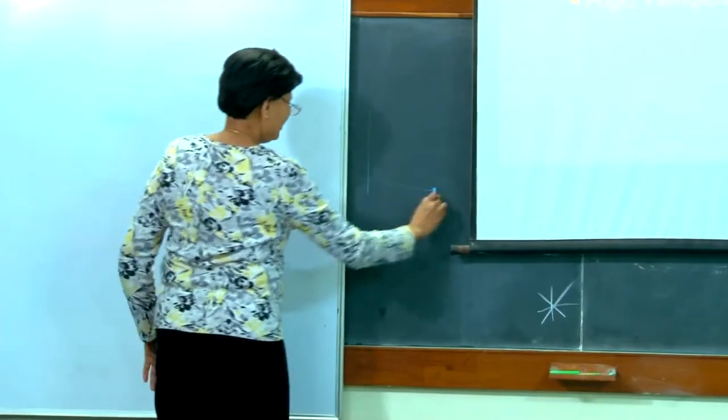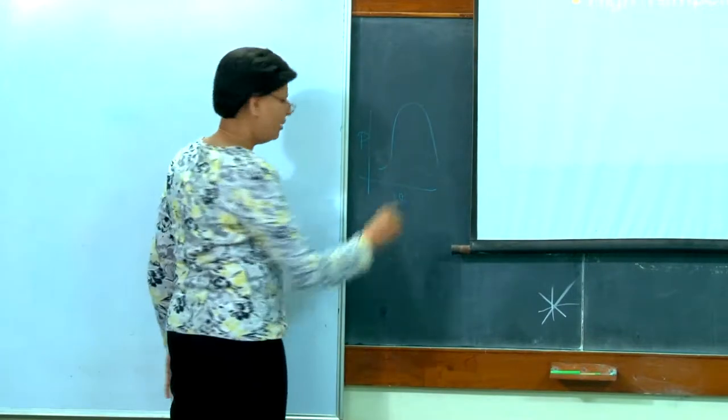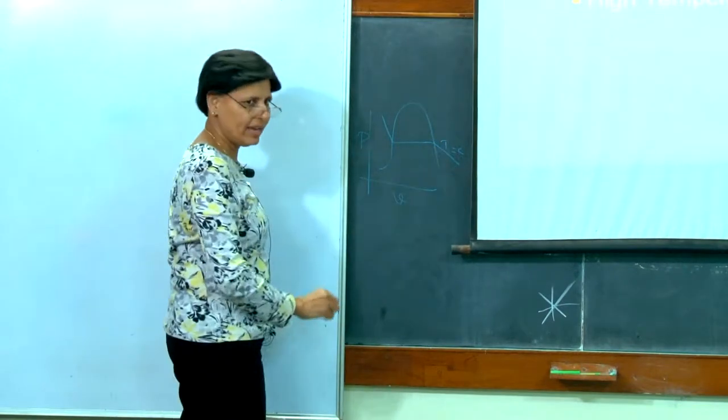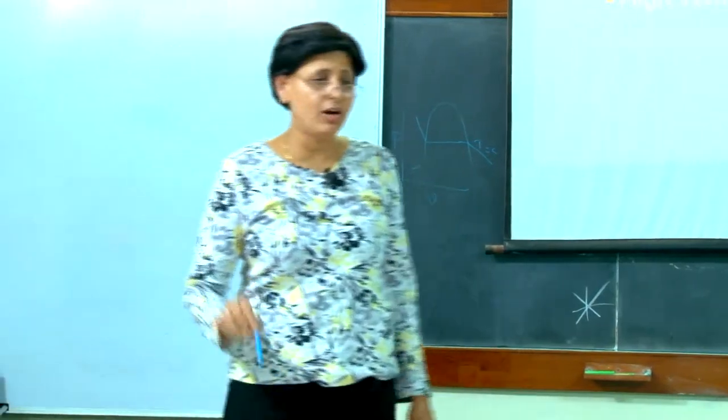Okay. You have a PV diagram. That R is coming here. These are constant temperature lines. Now tell me, does it boil at 100 degrees for one atmosphere?